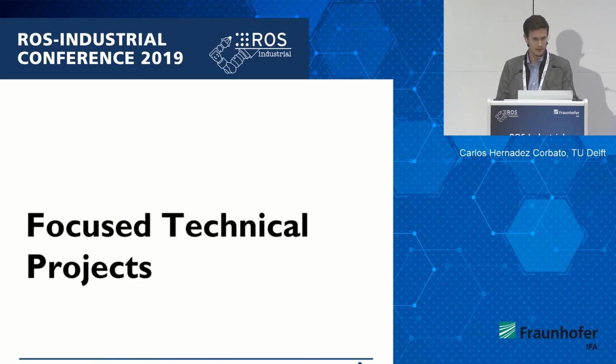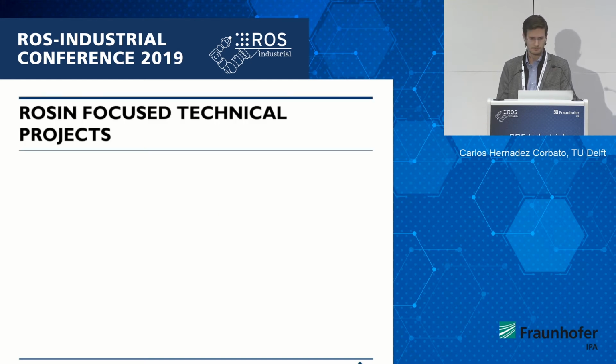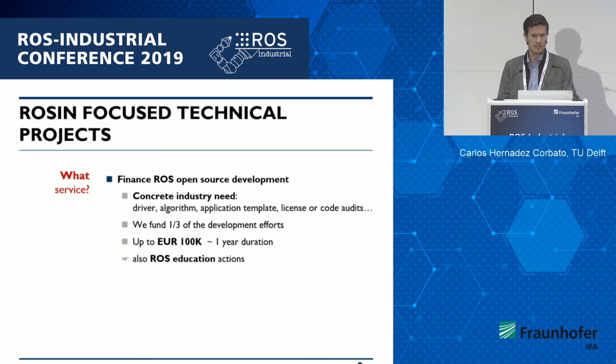And then coming back to the third pillar, we are supporting third parties to help develop new ROS components that are usable for industrial applications. So we have this granting program called Focus Technical Projects, which basically finance small, very focused and targeted projects. We aim to help develop, and we support the development of concrete industrial needs.